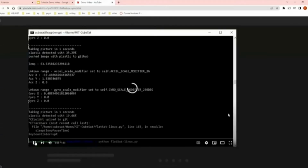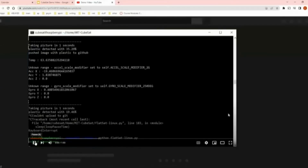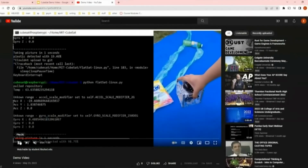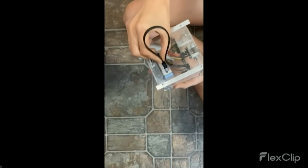So we do want to clarify that in this video, it shows that even when the camera detects plastic or water, it will upload the picture to GitHub regardless. That was something we did while troubleshooting some errors and forgot to take away. So please ignore that. In our final project, we will show it only uploading pictures with detected plastic to GitHub. Here we are plugging our Raspberry Pi into the power bank.